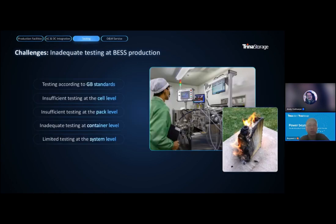Moving forward, after the battery set is fully integrated, it has to go through a variety of tests. But what we see is that some integrators are using the GB standard, or the Chinese battery energy storage system standard, while these products are being sent to overseas countries outside of China, rather than using the UL and IEC standards to make sure that the systems fully comply with the relevant standards. And we also see that some of the integrators may fail to test their battery system in an adequate manner, ranging from the battery cell level to the pack level, and also the container level and system level, especially the system level.